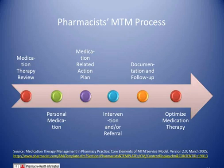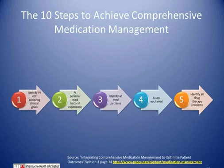The majority of our pharmacists, especially in the community setting, have created 5 steps that are very important for the medication therapy management process. We call these core principles, or the basic core elements of medication therapy management. They include medication therapy review, personal medications, medication-related action plan, intervention or referral, documentation and follow-up, which reaches optimized medication therapy. Many of the medication therapy management processes are occurring today. These occur in the Centers for Medicare and Medicaid Services Medicare Part D program. Medication therapy management is one of the programs that is available for the beneficiaries who are Medicare eligible.